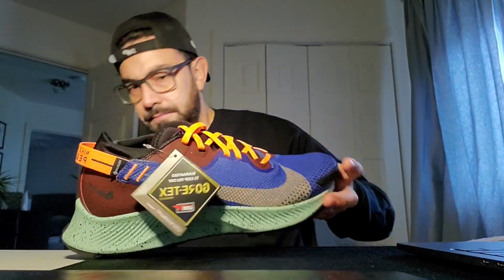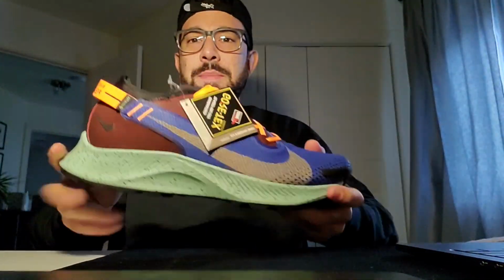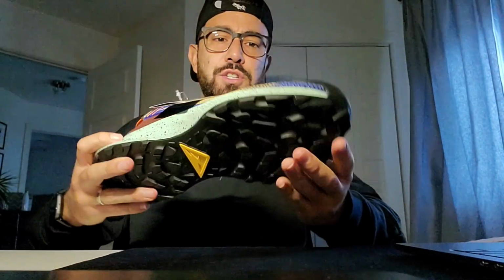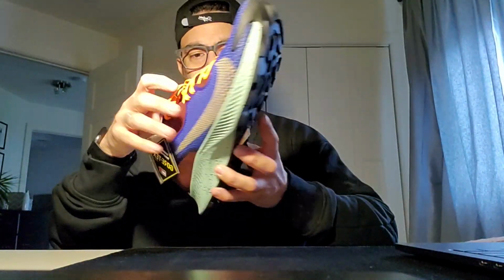So here it is. This is the only colorway that I thought was cool, mostly because of the orange. I like when a color really sticks out. So to me, the orange really did it. So this is a size 9.5.